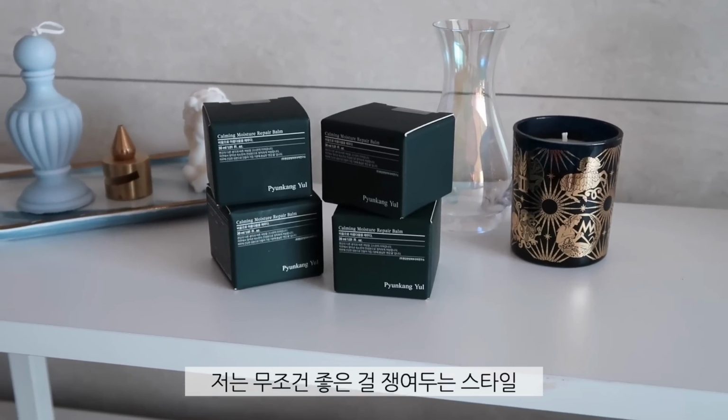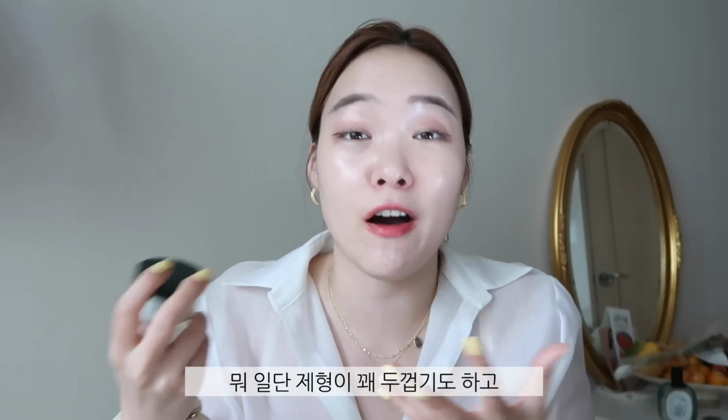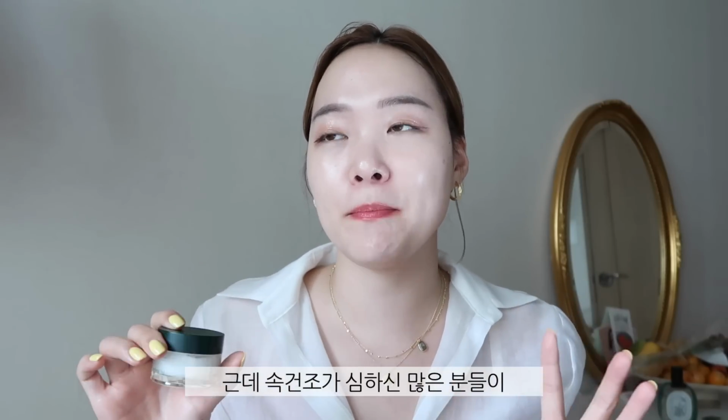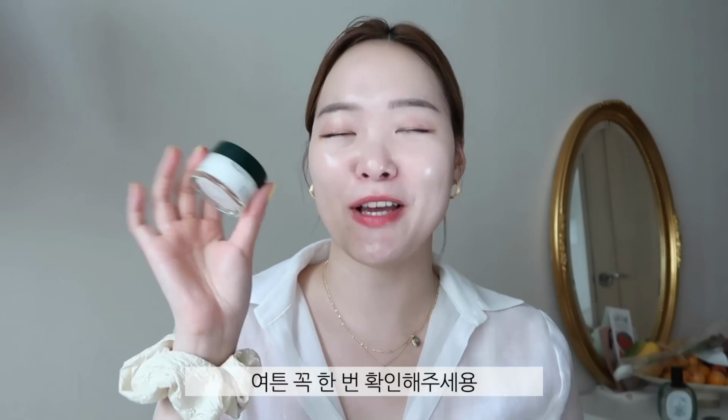And then I have so many backups. I made sure to stock up, and I was always a bit careful to recommend this to all skin types, because obviously this is a thicker one, so if you have oily skin, this is going to feel heavy. But I've seen a lot of people with dehydrated skin love this cream. A lot of you guys have been saying it's been working great. So yay! Make sure to check this out.